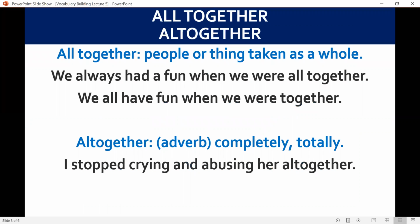Now, all together. These are two words, all together, meaning people or things taken as a whole. When you take people or things as a whole, you use the words all together with double L. We always had fun when we were all together.